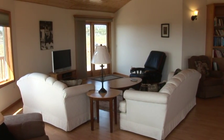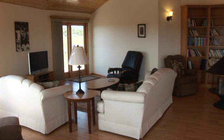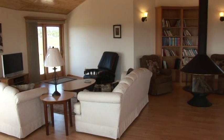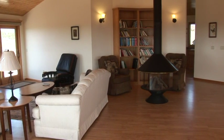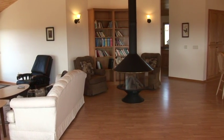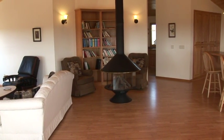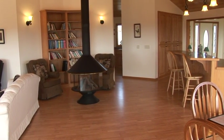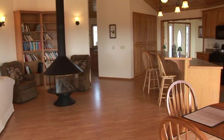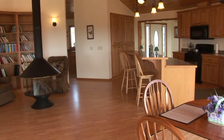And then I have a library over there. Actually, there's a propane stove in the middle of the room, and then behind it are bookcases for books. I'm very fond of reading, and it's a lovely place to sit and have a quiet space to read.